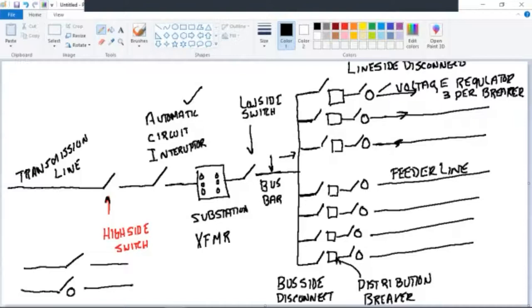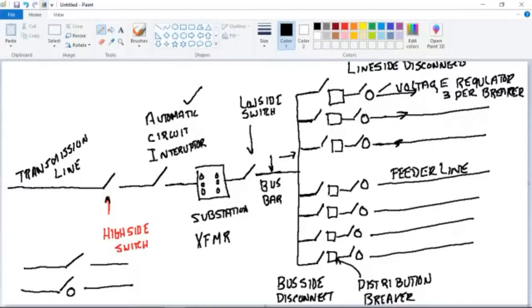Okay, that's a simplistic drawing of a single transformer substation with the major components. There's a lot more components that are going to be added to this, but these are the major ones inside the substation that I want you guys to be able to identify. And I know that's kind of lurking back in your heads. I bet we're going to have to do a presentation, aren't we? Yep. Yeah, it's going to happen.